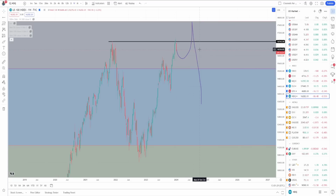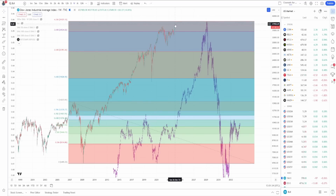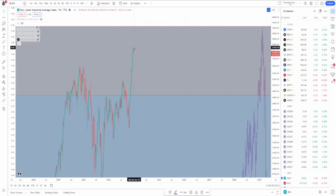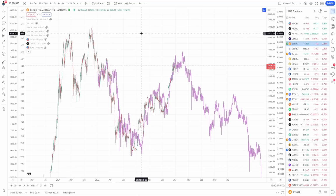Well, if we assume maybe that the NASDAQ is only going to do something like this and that the Dow Jones Industrial Average would do something of the same, well, sorry to all the Bitcoiners out there. The reality is Bitcoin would probably do something very similar as well. If we were to expect something like this to show up over here for the NDXT and the NASDAQ, and here for the Dow Jones Industrial Average, then wouldn't we just be looking for something similar over here on Bitcoin?